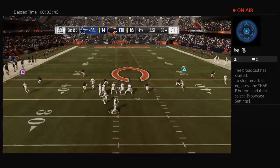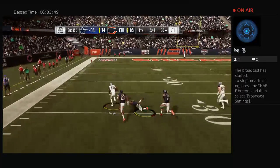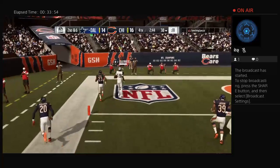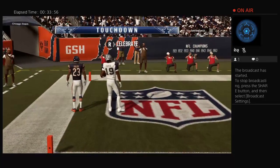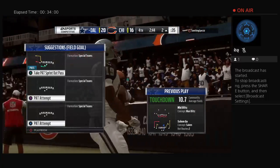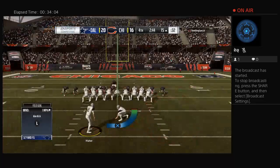2nd down, Prescott. This one caught left side by Cooper. Touchdown, Cowboys! 3 touchdown passes now for Dak Prescott. And the Cowboys have taken the lead here in the 4th quarter.